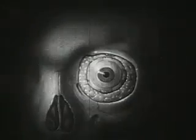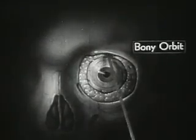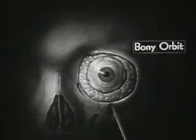Here, with the outer coverings removed, we see the eyeball completely surrounded by a layer of soft, fatty tissue and placed within the bony orbit, where it lies protected against sudden jolts.